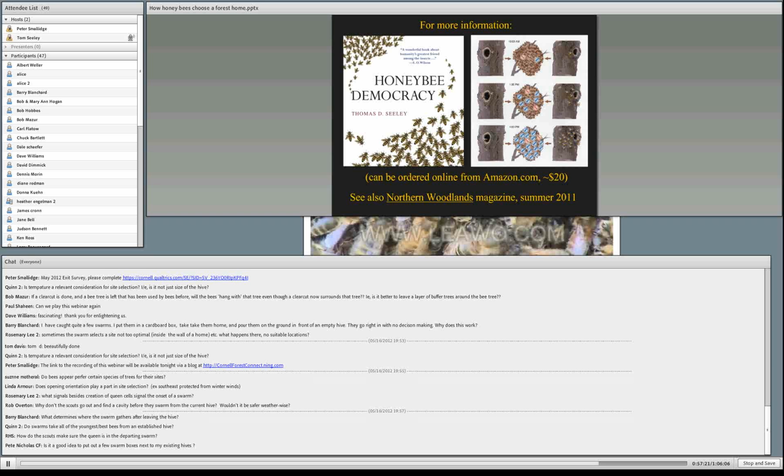How do the scouts make sure the queen is in the departing swarm? Great. I'm really glad you asked that question. That was another thing we tested. They pay attention. They know that the queen is with them because if they smell her, the queen is always producing a very special odor called queen substance, and if the queen is not present and they don't smell that odor, they will go back into their hive.